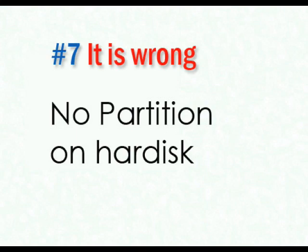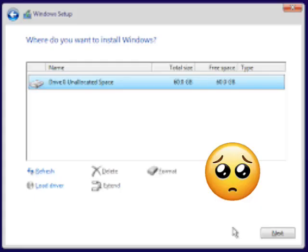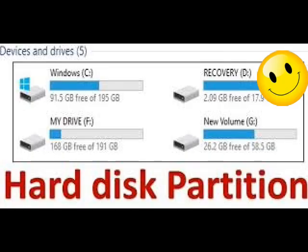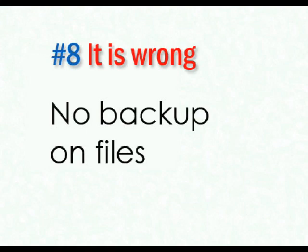Number 7. It is wrong that your laptop has no partition. The hard disk where you save your files should be divided or partitioned. For example, if you want 3 partitions, then you will have Drive C, D, and E. If you want to have 2 partitions, then you will have Drive C and D. The operating system, say for example Windows 10, will be saved on Drive C. Other software that you want to install can be saved there, but your files should be saved on Drive D or E.